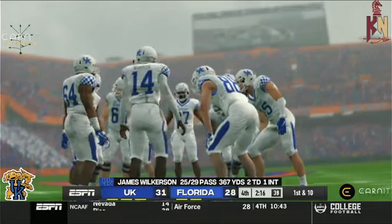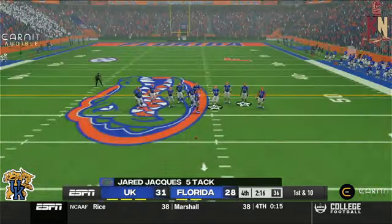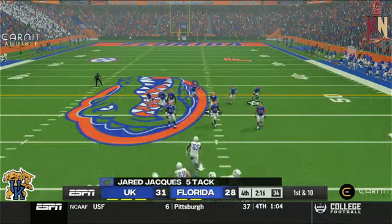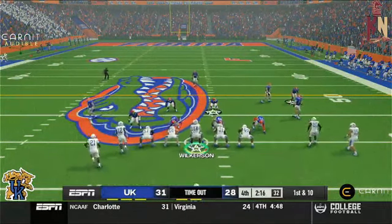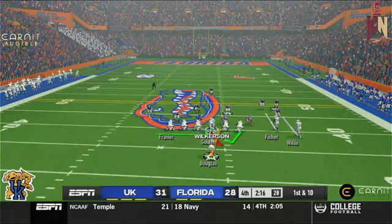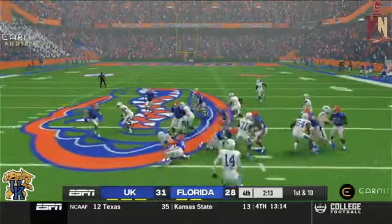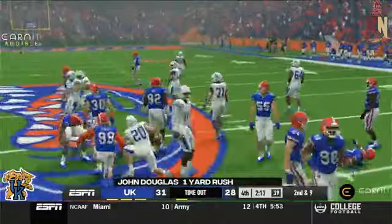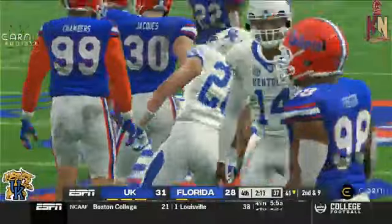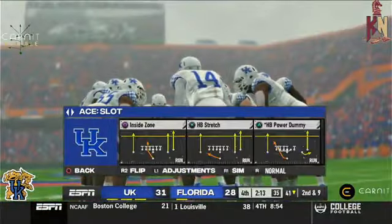Quick strike to the receiver. He's taken down at the 40. Number 30 on the tackle at the 40-yard line. First down. Florida will take a timeout. That's their first of the half. First and 10. Ball on the 40. A little more than 2 minutes to go in the fourth quarter.